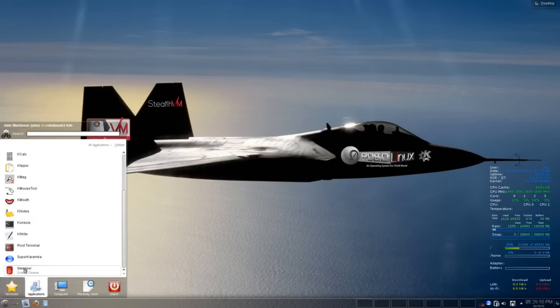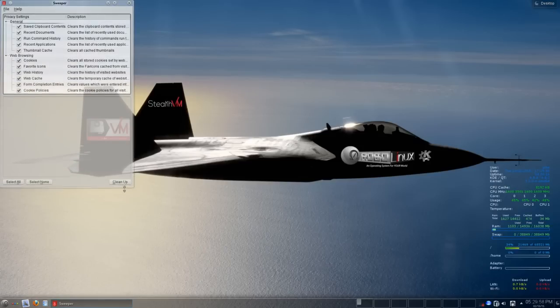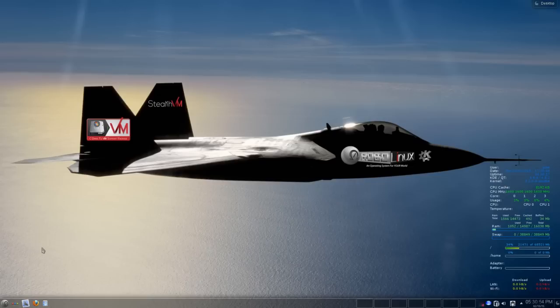Sweeper, that's pretty neat. Sweeper is going to allow you to clear out virtually just about everything, make your system private. It gets rid of saved clipboard contents, the history in your web browser, cookies, and so on and so forth. And so that's pretty neat.